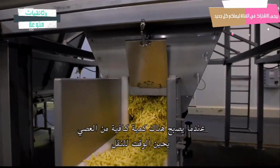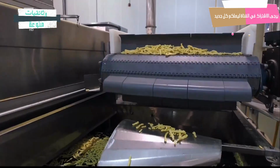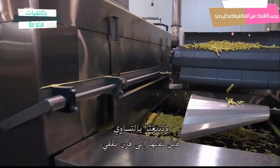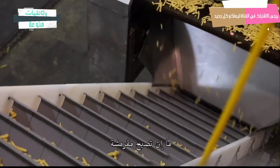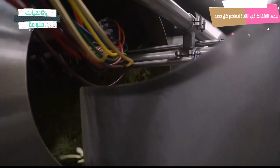When there are enough twists, it's time to roll. They're released onto a conveyor belt and poured over a cone, so they're dispersed evenly before heading into a tunnel oven, where they're baked at 150 degrees Celsius to remove any excess moisture. Once crispy and crunchy, hot culettes head into a giant tumbler.